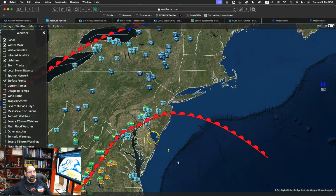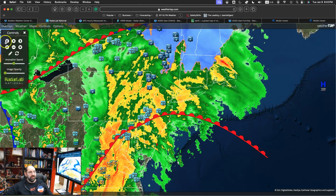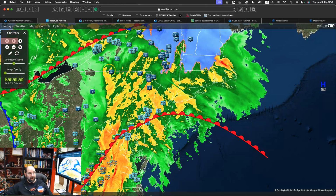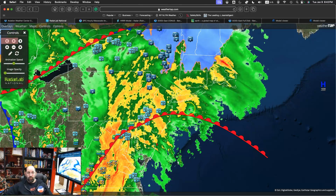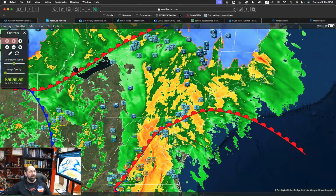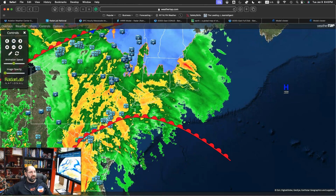And take a look at our radar here. You can see there's our warm front, very heavy rainfall, and just wave after wave of rainfall moving into the region here. You can see when we actually move it here. There it is. And again, this is on WeatherTap, just so everyone knows. We have a warm front again pushing northward. Back here is our cold front. We're waiting for this area of rainfall to march its way through the region. So I'm going to pause this.